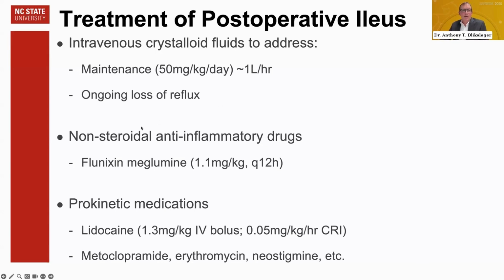I think the most important thing to do is to treat them sensibly for what they actually need. Maintenance fluids is 50 milligrams per kilo per day. So for the average 450 to 500 kilo horse, it's about 1 liter per hour. And so that's a starting point. There's some debate that when a horse is not being fed, the maintenance level is lower, but I would still use this level. And then you have to gauge the ongoing loss of reflux. So if they're refluxing 10, 20 liters, that's going to increase the flow rate to 2 liters an hour.